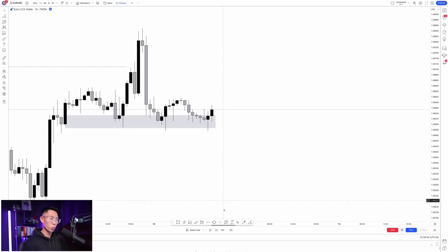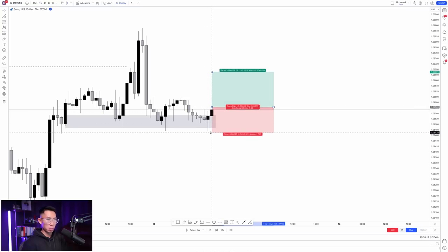So like I said, this is when all the goddamn retail traders, all the noobs, all the slaves, they're going to be entering for their buy right here, place their stop loss below this demand zone and take profit at like the next key swing high or whatnot, right?